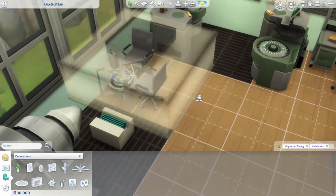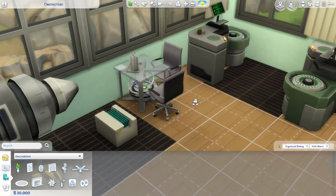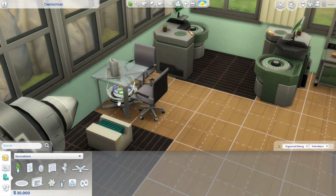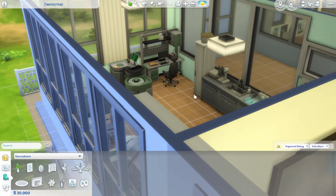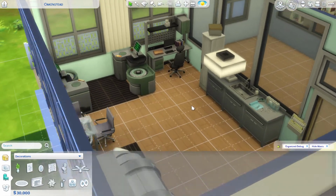Just this table, because I felt that there needed to be seating. Now that I'm thinking of it, this might mess things up and make it so your Sims can't sit there. I didn't test it because I forgot I put that there when I tested the lot. Tested in quotation marks, because we can all tell I didn't do a very good job, because I don't care.